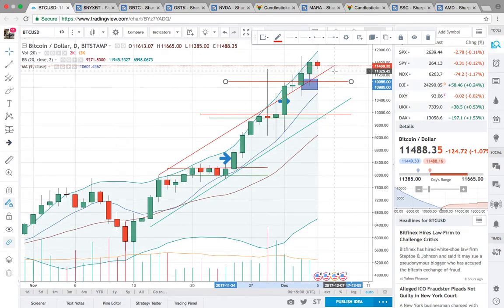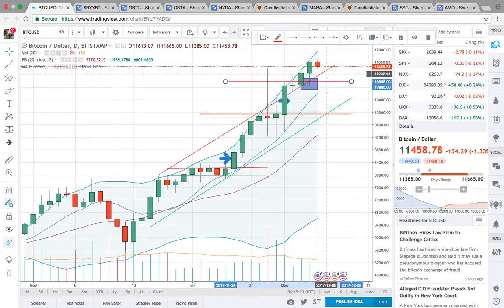Once the share price closes below this red line, that's going to be a signal that the chart's cooling down. It's currently at 11,500, so it would have to pull back to do that, but it would be the close below that would be a signal that it's starting to pull back into this previous channel. And as long as it's riding above this red line, the chart is super strong.